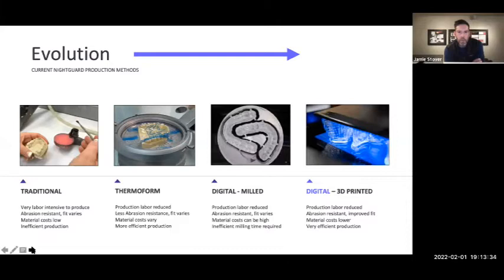Thermoforming, many of you may be familiar with the thermoform method. So basically that is pouring a model, duplicating the model, and then doing a suck down technique, almost like a heavy bleach tray. And you can alleviate some of the labor.